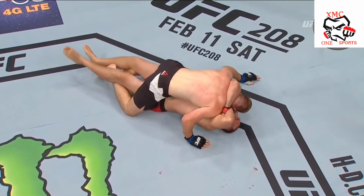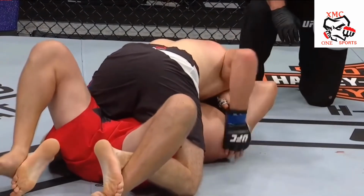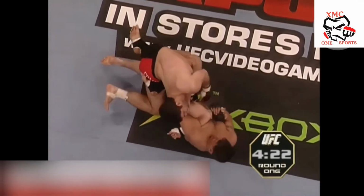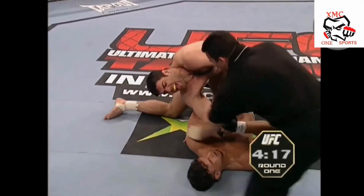He already has the choke in on the bottom. Victor Pesta starts to punch and realizes, wait, he's actually got me. He has the ability to do some amazing things for a big man his size. Look at that, look at that. Looking for it quickly. He's got it spun. Can he finish? Here's the tap.